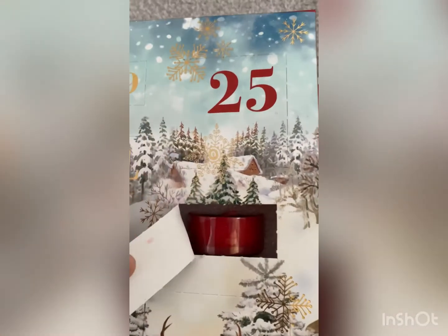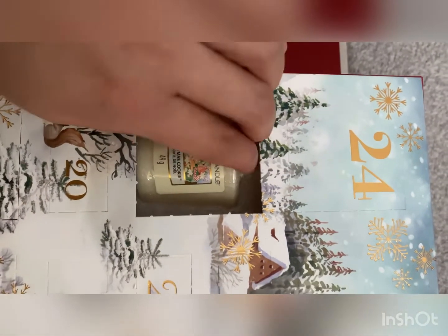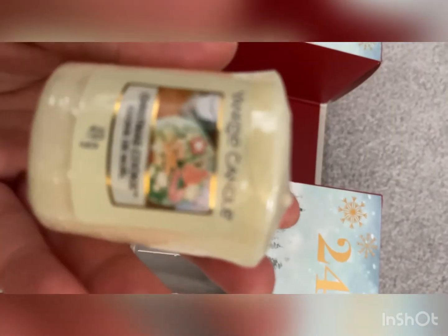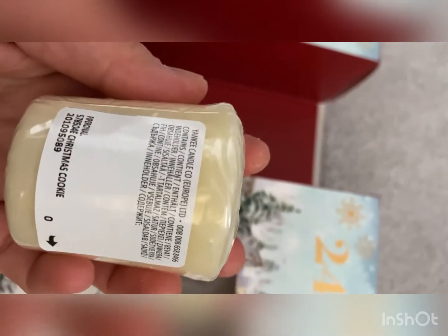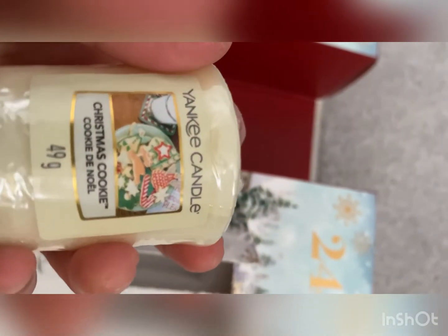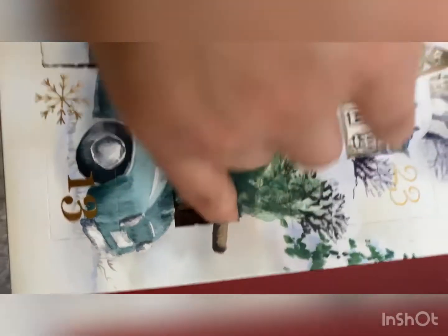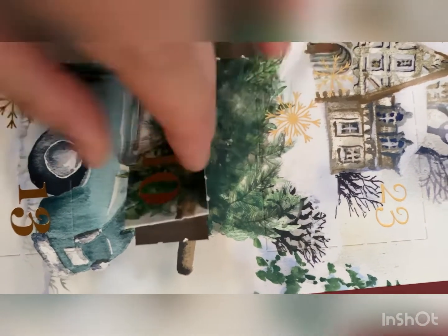Day 8, do you reckon? Of course, tea light. Wow. This is so shiny, shimmery. Christmas cookie. So, another 49 grams of candle. And it's super bango. Para siyang vanilla. Yes. Excited to lit it up. The Christmas cookie. And yes! Tea light. So this is definitely white, not gray.